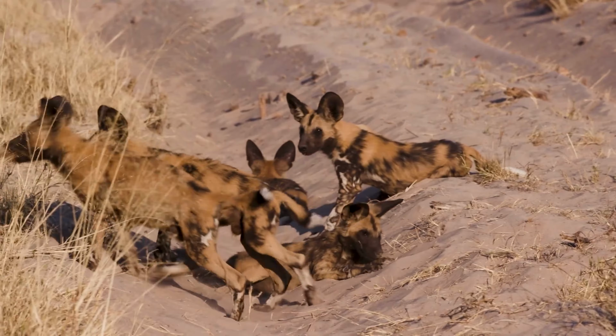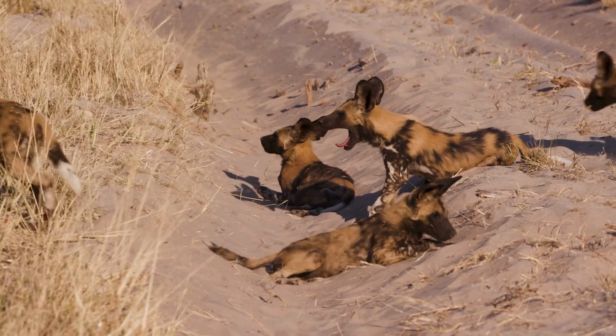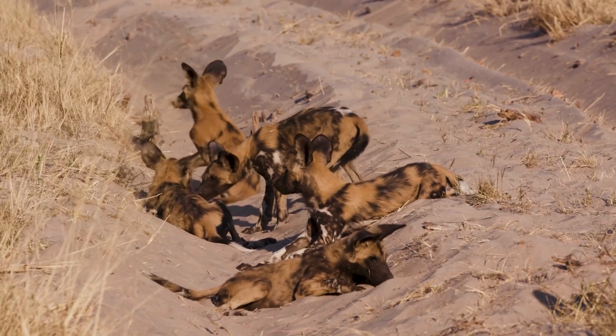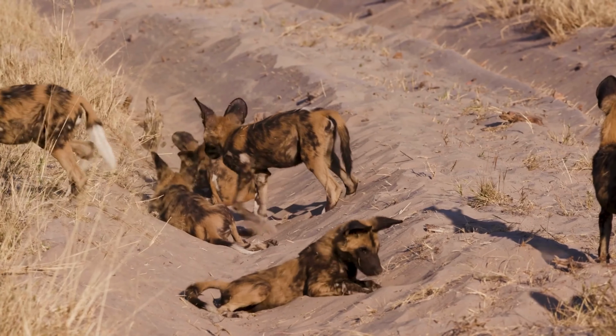53. Impact on prey population. The predation patterns of African wild dogs play a role in controlling prey populations, preventing overgrazing in certain areas. This indirect influence on the ecosystem is part of their ecological role.